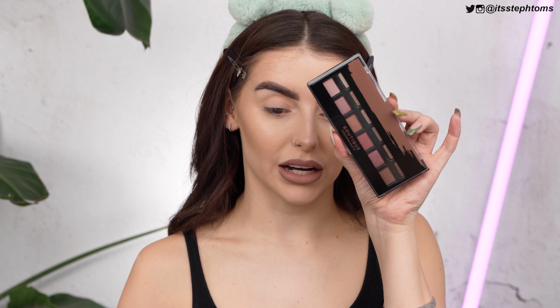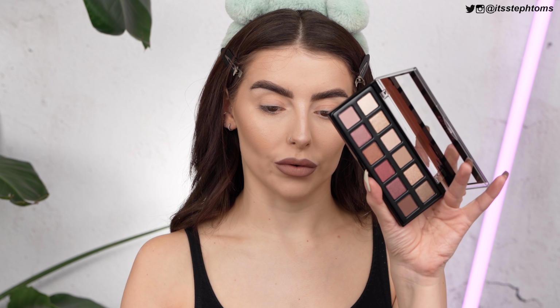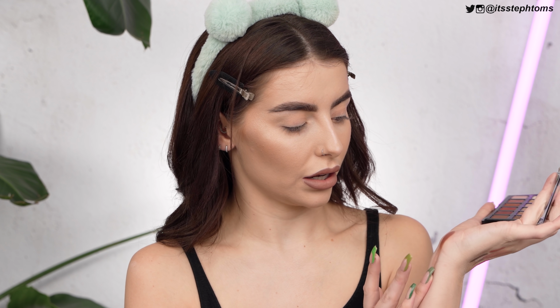So I'm going to be using this eyeshadow palette here. They had, I think, three different eyeshadow palettes. This one is just in the shade Burgundy. And as you can imagine, we've got a whole load of burgundy shades, a couple of neutrals. These colors here are like my least used eyeshadow color. But okay, they look very pigmented. Okay, don't get too excited.